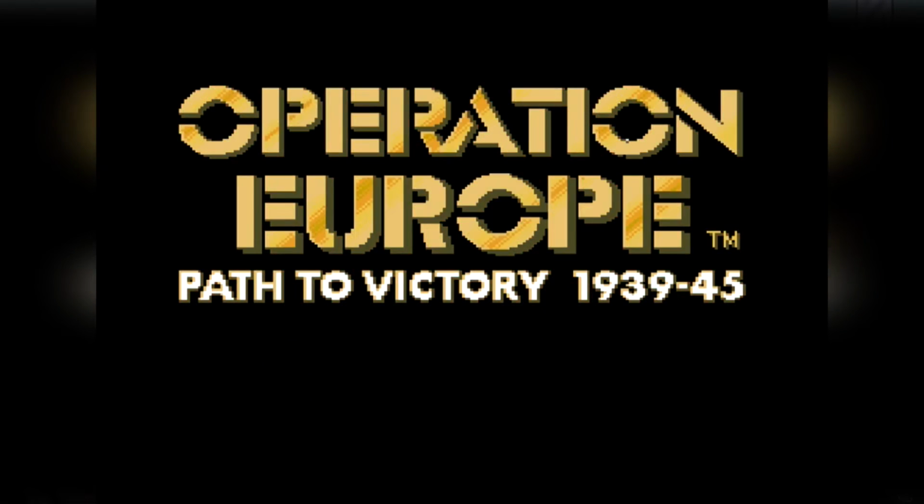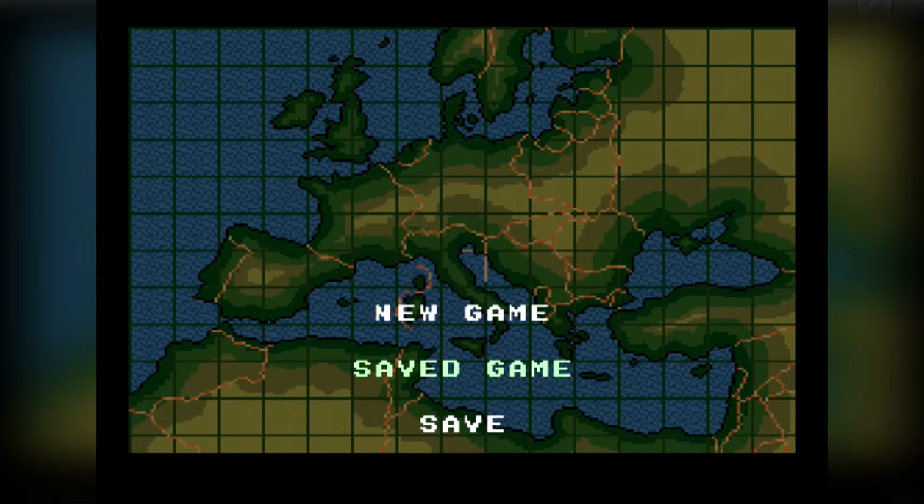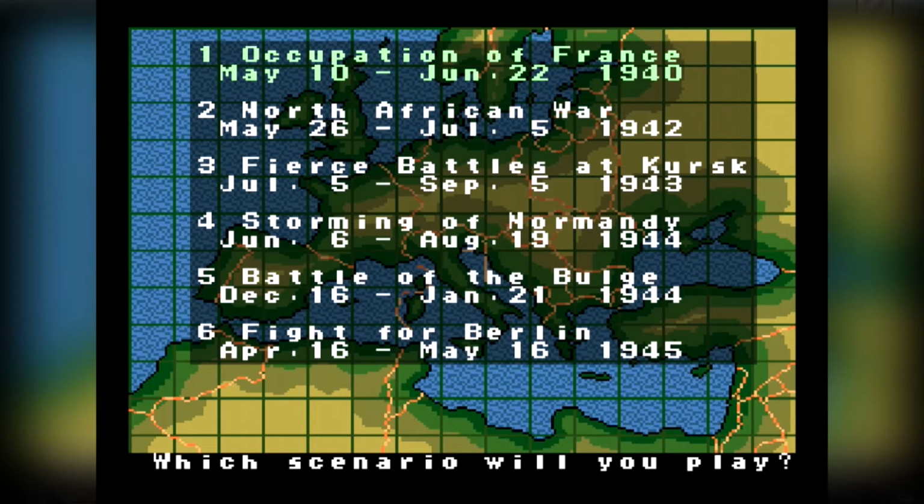Operation Europe Path to Victory is another war strategy game, again by Koei. You can play 1 or 2 players, and there's a save battery to resume your progress. There are 6 scenarios to choose from, each offering a lot of gameplay.